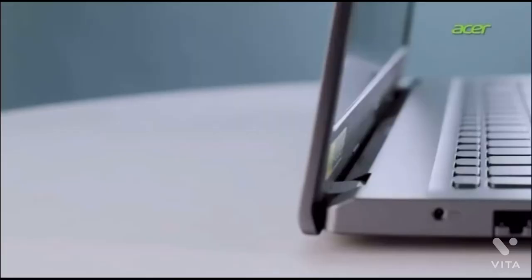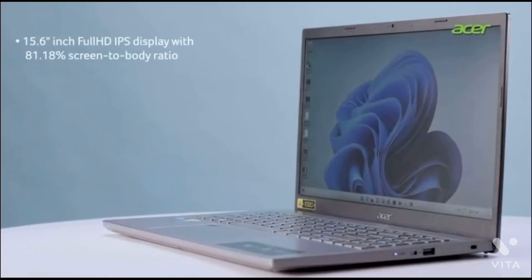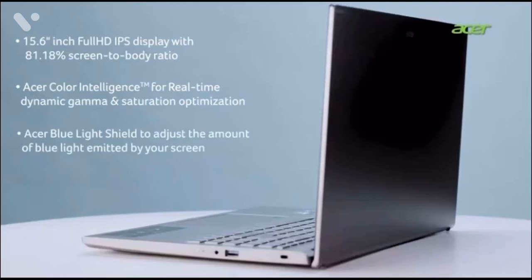The display too looks stunning with a 15.6-inch Full HD IPS display with 81.18 screen-to-body ratio, Acer Color Intelligence for real-time dynamic gamma and saturation optimization, Acer Blue Light Shield to adjust the amount of blue light emitted by your screen.